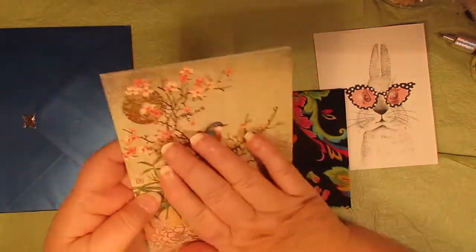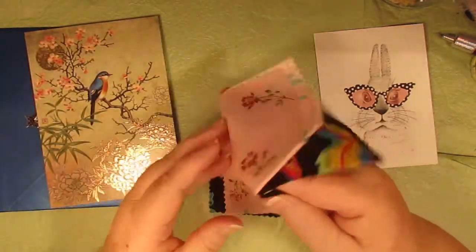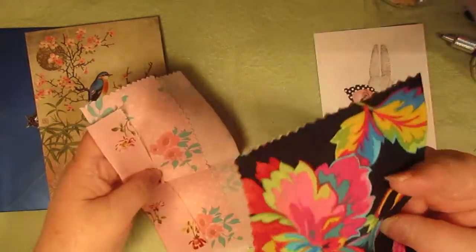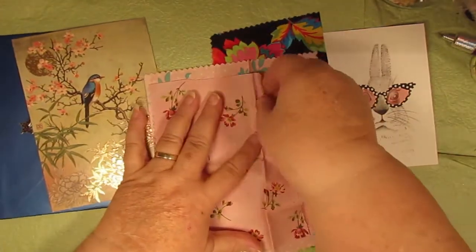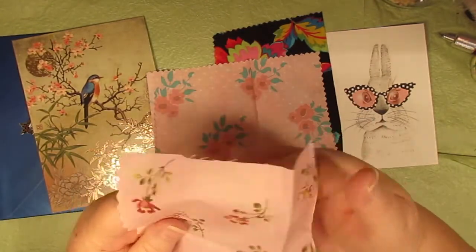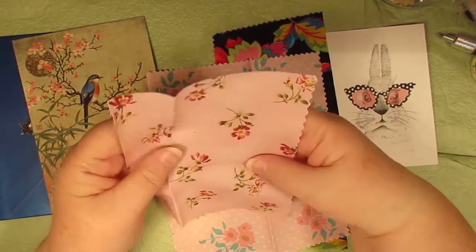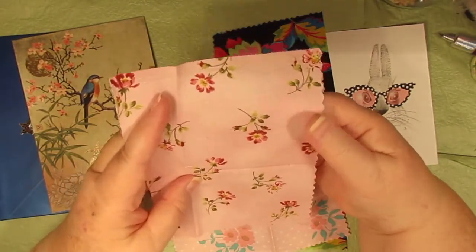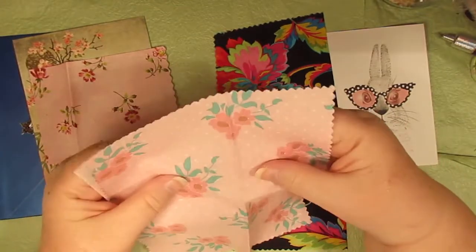I really love this, and this is all embossed, this gold part. Oh, look at, wow, look at these pieces of fabric. Aren't they beautiful? Oh, look at this. Oh, look, that's pretty, isn't it? Oh, love that. Isn't this nice? Look, just the right size for a page. Thank you. And so soft. These are beautiful and soft.